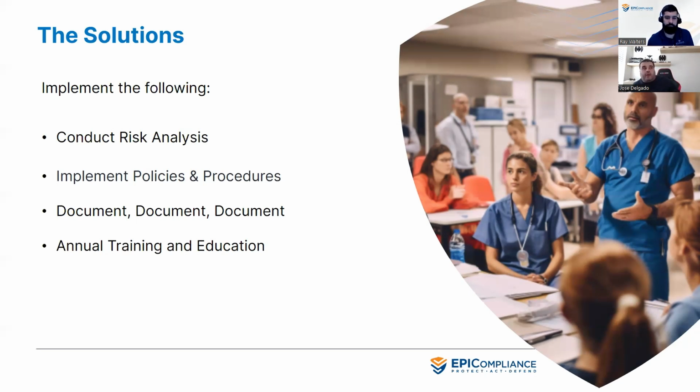The active shooter one is one for HIPAA security, HIPAA privacy, and OSHA. Three of your main four. You might as well just do it. It's just a matter of how you set it up properly. How do you set it up so it's not a giant burden to you?